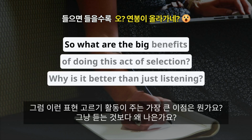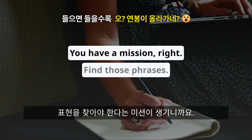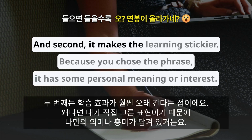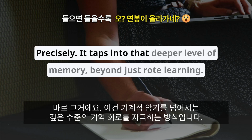So what are the big benefits of doing this active selection? Why is it better than just listening? Two main things, really. First, it forces you to listen more closely. You have a mission, right? Find those phrases. So your attention is sharper. You're engaged. You're not zoning out. And second, it makes the learning stickier. Because you chose the phrase, it has some personal meaning or interest. The emotional connection. Learning things that resonate. Precisely. It taps into that deeper level of memory, beyond just rote learning.